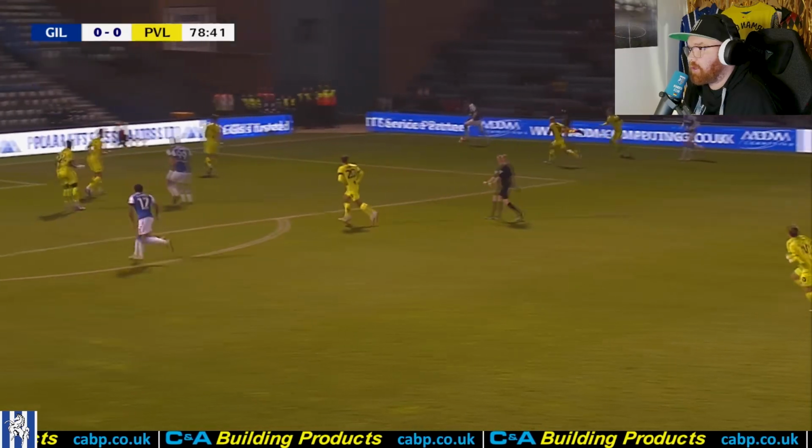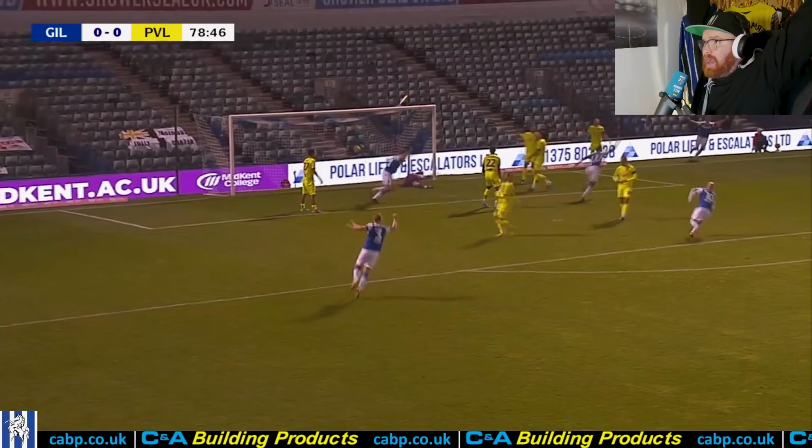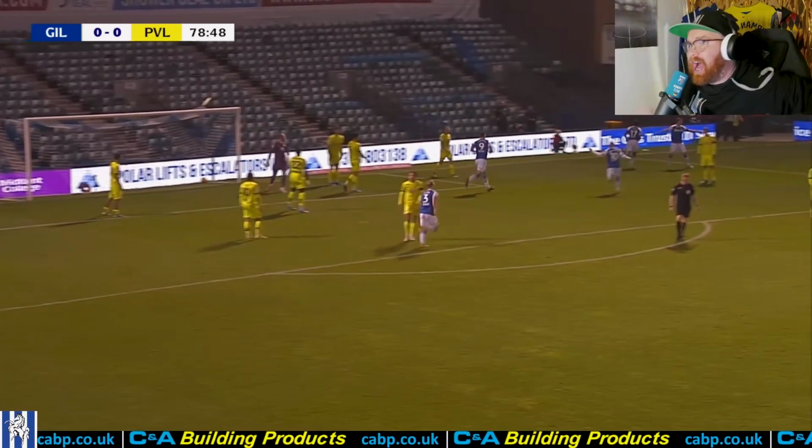Gillingham taking a throw in quickly on this right-hand side. Get in the box. Let's make something happen. But to put it into the box, someone's got to get on the end of that. Surely, and it's goal! Yes! And it's scored by Jaden Clark!